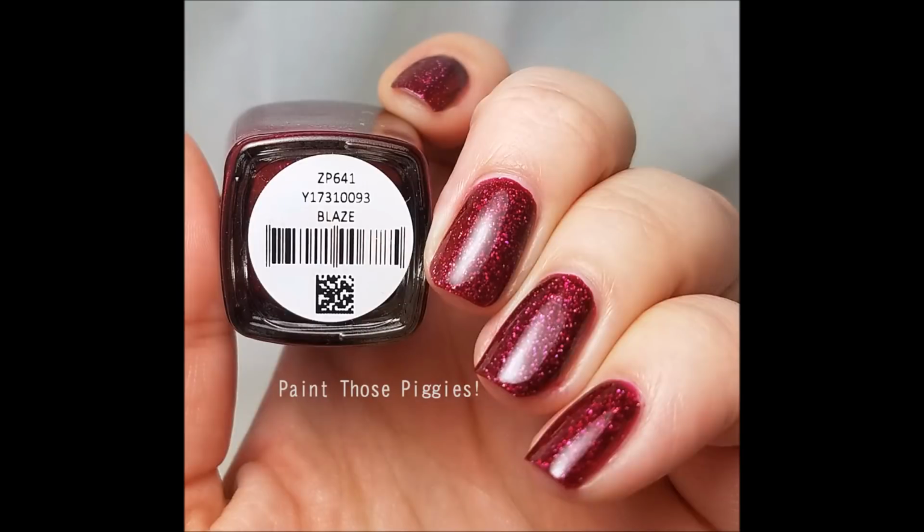So the first one I have is one I recently picked up, and this is Zoya's Blaze. Before, I had thought this was totally a red nail polish, but when I picked it up, I discovered that it is definitely berry toned. This is one of Zoya's scattered holographic nail polishes. They are known for being one of Zoya's best sellers, and for good reason.